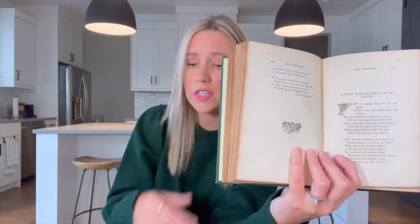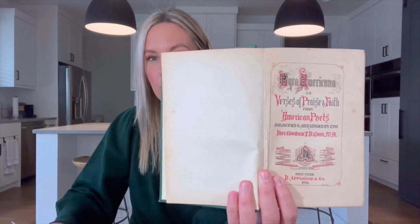Beautiful, a beautiful book. And he just reads one poem a day, especially because they are short, they are sweet. And so there is that.